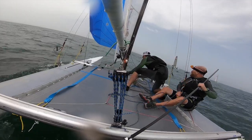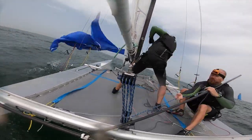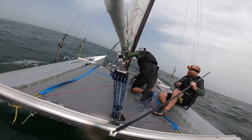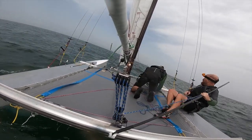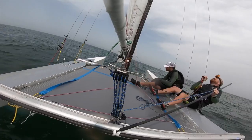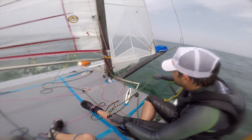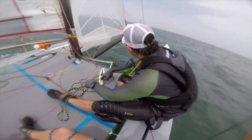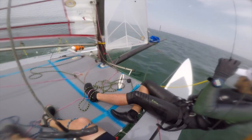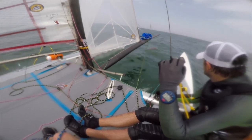Okay, don't drop it quite so late this time. Okay, so last upwind leg. See what we can do. Don't know what I'm doing out here. Position here is somewhere in the middle of the fleet.